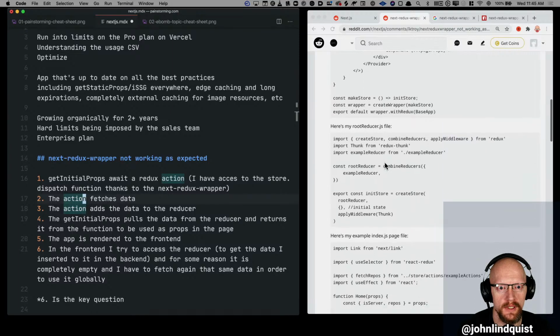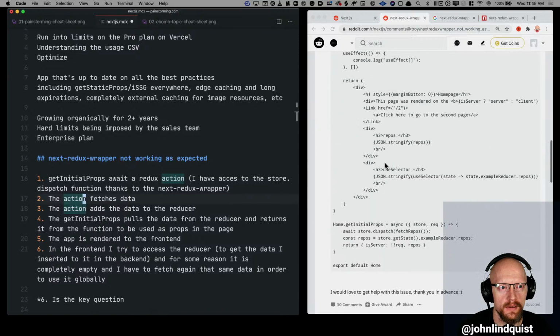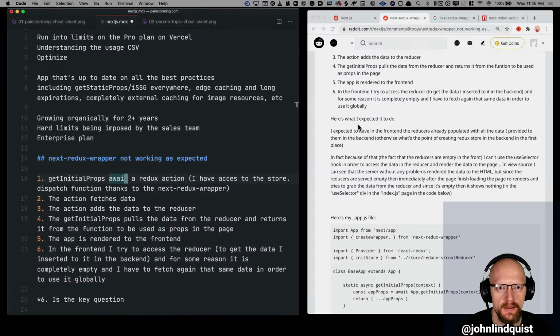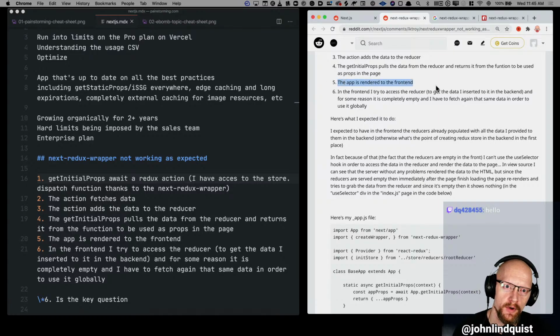There's a bunch of code. Let's see. I expected to have the front end reducers already populated, and I can't use the useSelector hook in order to access the data in the reducer and render the data to the page. It's interesting trying to pull out the important bits because there's just so many important bits.